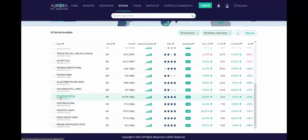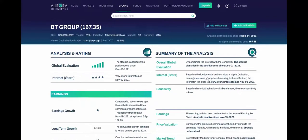Aurora transparently combines a host of factors to generate an overall evaluation reflected in several metrics, including the Global Evaluation Score and the Interest Score, which both indicate that BT is an attractive investment at this time. We also generate a sensitivity score, which reflects the riskiness of the stock.